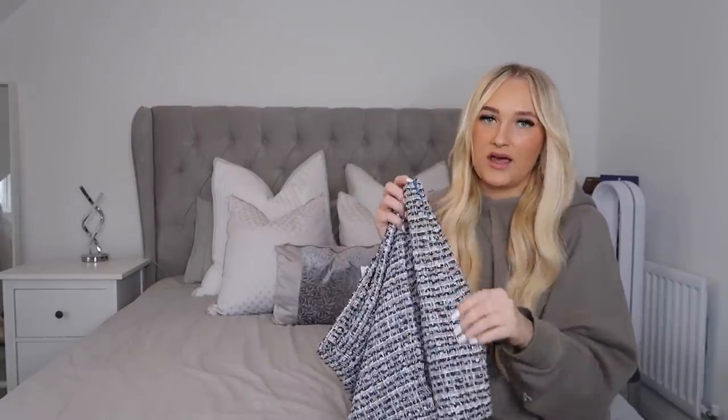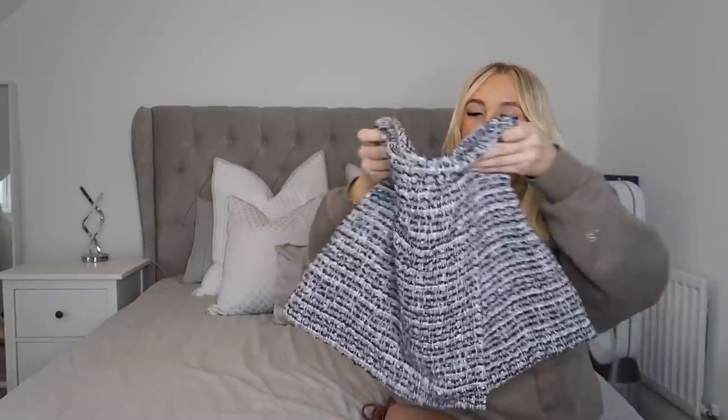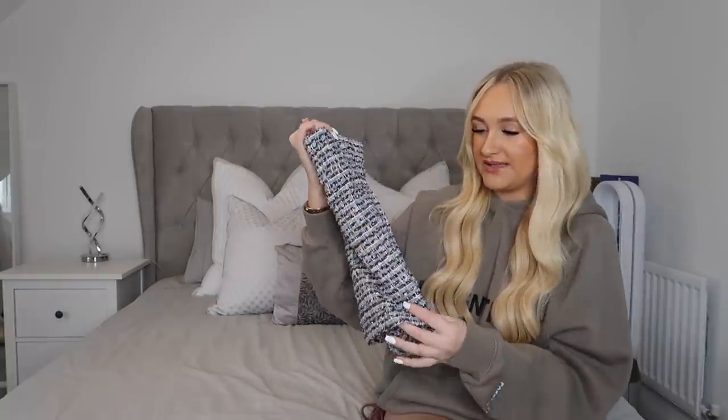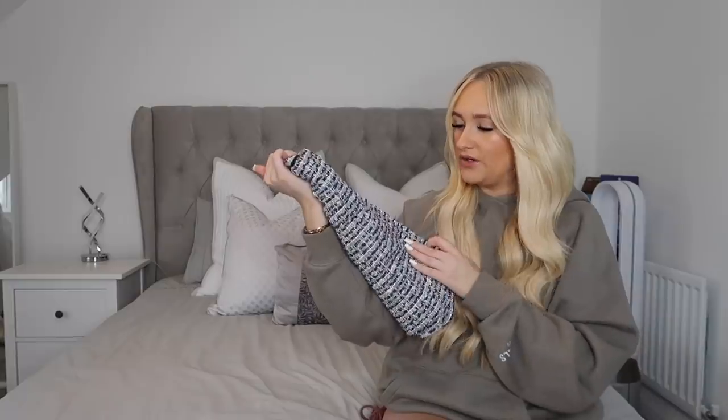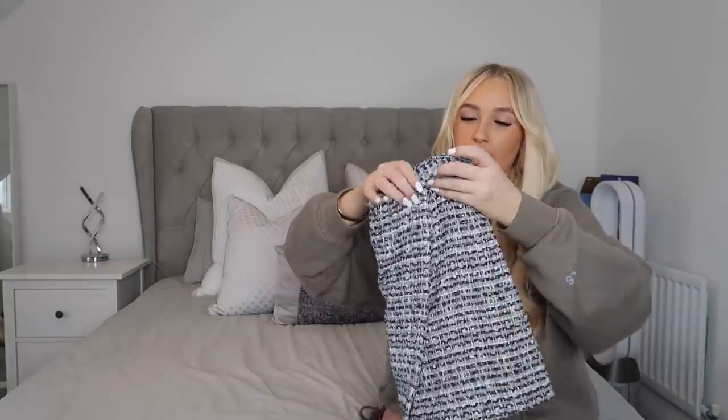It's got the zip down the side, which is good. This would be really nice. Little autumn outfit with some tights and boots. I don't know, if I like it then I might have a look at the blazer because it might be a cute little outfit to go together. But yeah, I thought this would be really nice. I'm not really sure what I'd wear it with yet, but yeah, I really like it. Love skorts, would be so nice with boots. So yeah, absolutely love this little skirt.